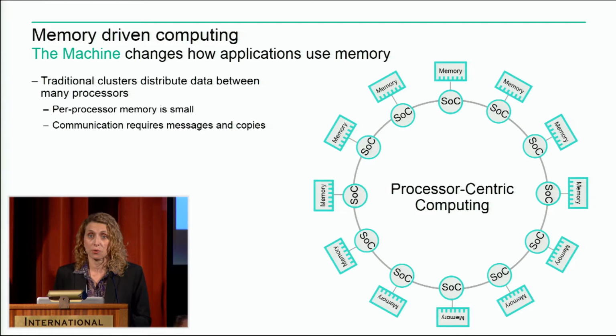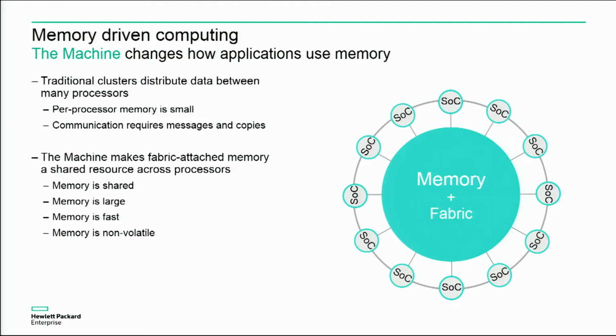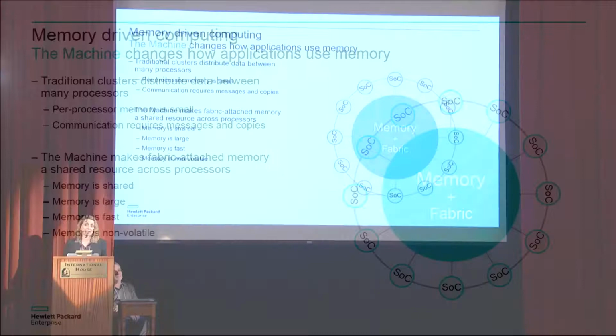Now in contrast, The Machine turns that around and makes the memory the centerpiece of the architecture. There's a large pool of memory that is shared between many different computational elements. And it's fast because it's still memory. And then the one final aspect, and we've been talking about this a little bit in Mark's talk as well as in some of the Q&A, is that the memory is also non-volatile, so it's able to persist the data that we are using. This combination of shared, large, fast, and non-volatile memory really changes how we think about writing applications, how we think about writing operating system software, and so on. It provides a lot of really interesting opportunities.